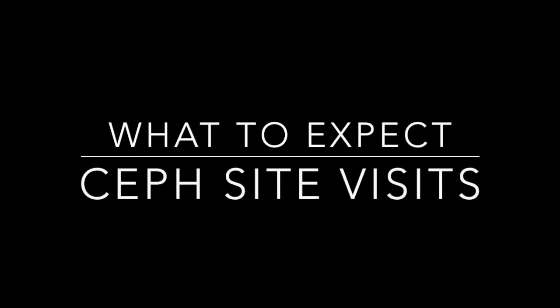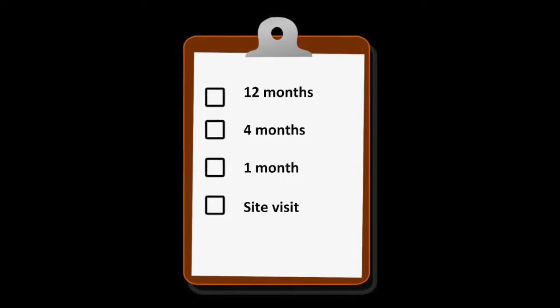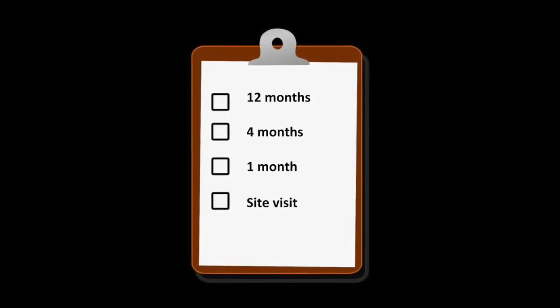Congratulations on making it to a big milestone in the accreditation process. This is an exciting time, and we want to ensure that you know what to expect leading up to and during the site visit. We are going to go over some logistics-related actions that you can take at key points during the year leading up to your visit, as well as what to expect during the visit itself.